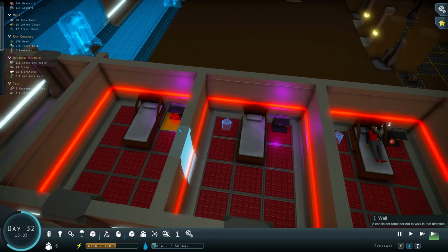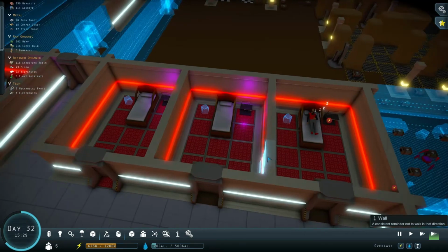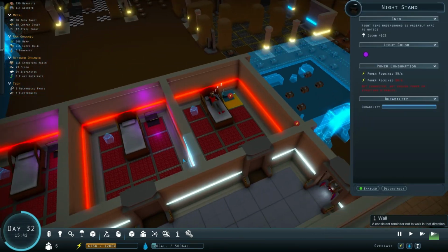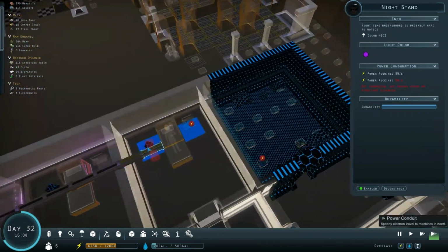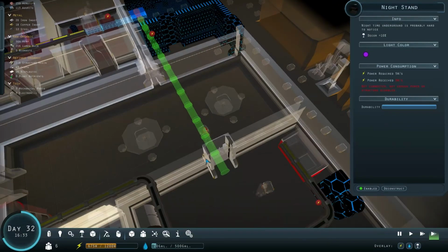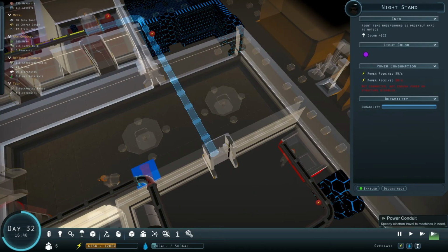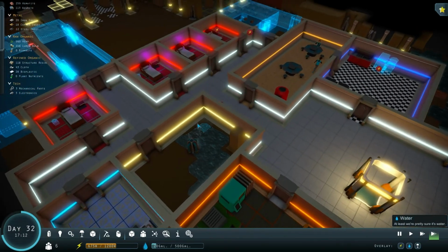So why isn't that bedside table on exactly? Have I not put power underneath? I haven't. Excellent. So we're going to link this up into a nice big loop. There we go. Right.